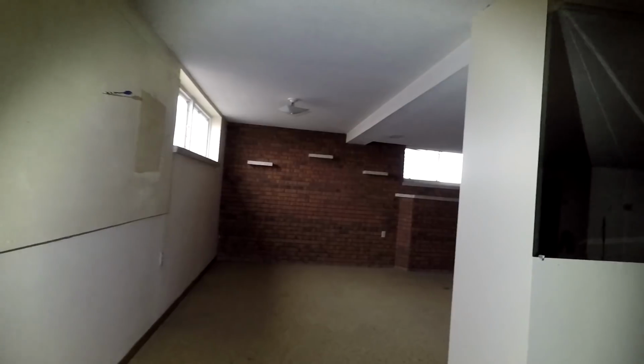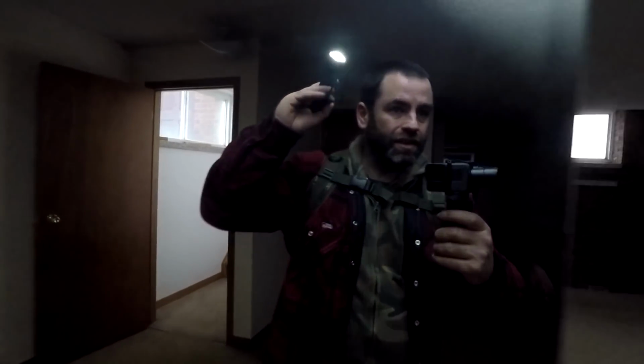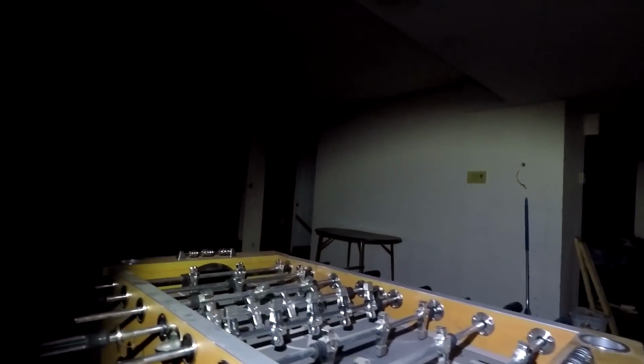This is a good one. So check this out. Huge, huge basement. And look at this, we have a mirror right there. What is up, guys? But look at this. Foosball table. And there's a thick layer of dust on everything.